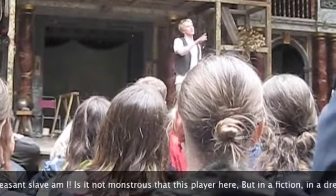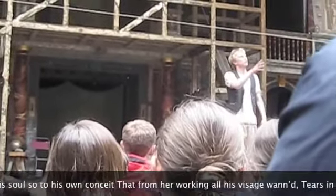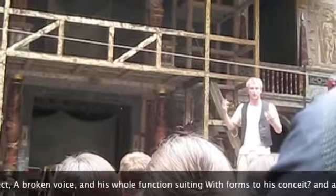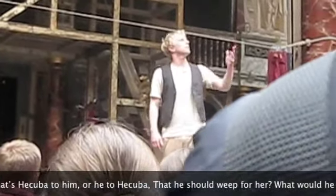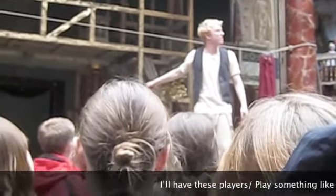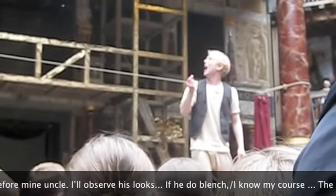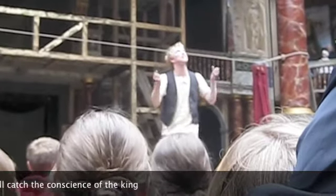Is it not monstrous that this player here, but in a fiction, in a dream of passion, could force his soul so to his own conceit, that from her working all his visage warmed, tears in his eyes, distraction in his aspect, a broken voice, and all for nothing? For Hecuba. What's Hecuba to him, or he to Hecuba, that he should weep for her? What would he do? Had he the motive and the cue for passion that I have, he would drown the stage with tears. I'll have these players play something like the murder of my father before mine uncle. I'll observe his looks. If he but blench, I know my course. The play's the thing wherein I'll catch the conscience of the king.